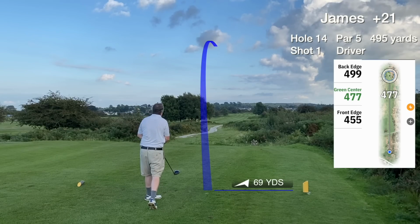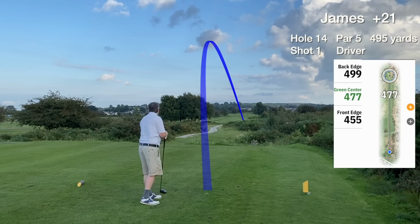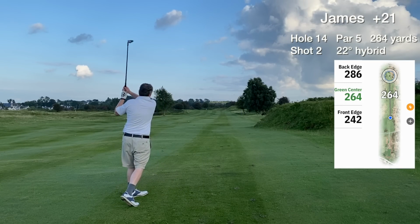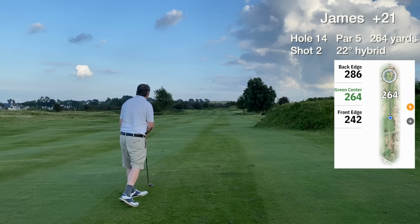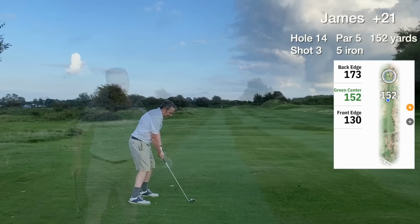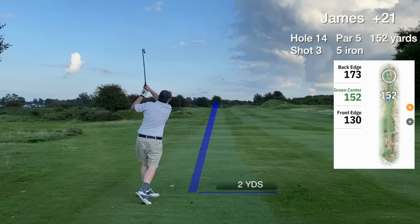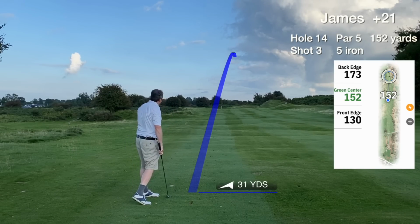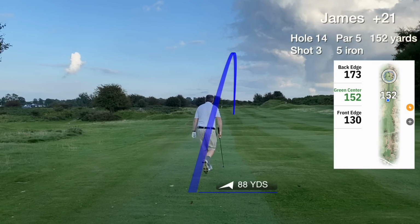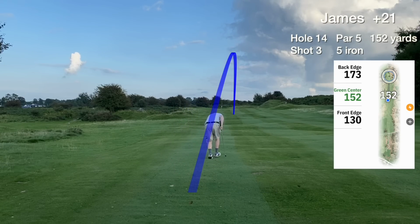Hole 14 is the last of the par 5s, plays from a slightly elevated tee box, and we find the fairway with a tee shot over 200 yards. Second shot's a miss hit, just a total top, but the good thing is when you top the ball like this, it just rolls straight down the fairway. We have a chance to hit the green in 3 with a 5-iron, but I just hit it really heavy. 88 yards, that's all it went.